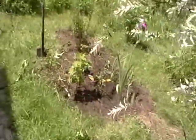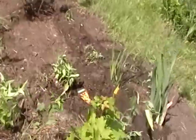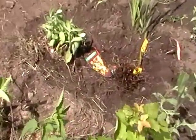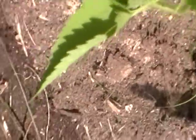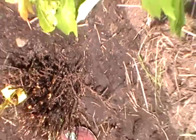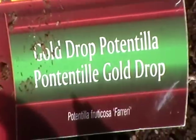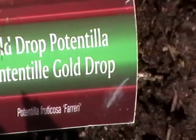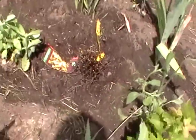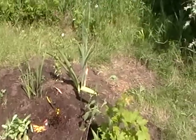Okay, so anyway, I've been digging around these. I had a bush to plant. It was a dead bush. It is called... Let's see if we can turn this around and read it. First, now I have to find it. There it is. And it is Gold Drop Potentilla. Oops. I cut it all back. It was big and dead and got thrown out. So I put it in there.